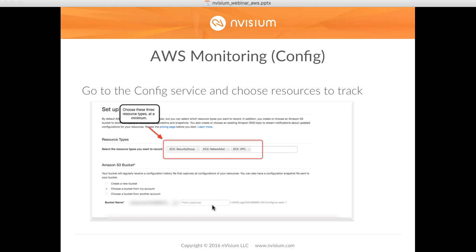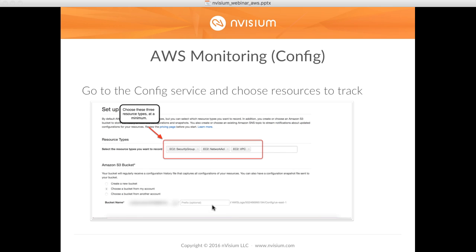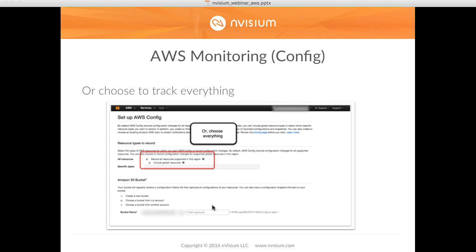You go to the Config service, you put in the resource types you want to monitor, you choose the Amazon S3 bucket, and you'll also choose the SNS topic that you want to push alerts to. You can't see it on this slide, but you should be able to see it on the next slide, specifically the SNS part of that. But going back a slide, you can see that we can choose what we want, or in this slide, you can just choose anything.